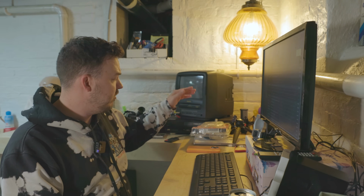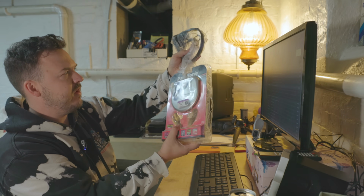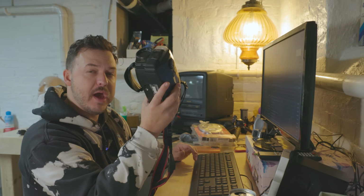Anyway, I got a bunch of stuff I'm gonna list tonight. I've set this up so I can take the listing photos on my phone. We got a Panasonic CD player, $3.26 at Goodwill, and I got the headphones. I got that VHS-C camera. This turns on, the battery charges.